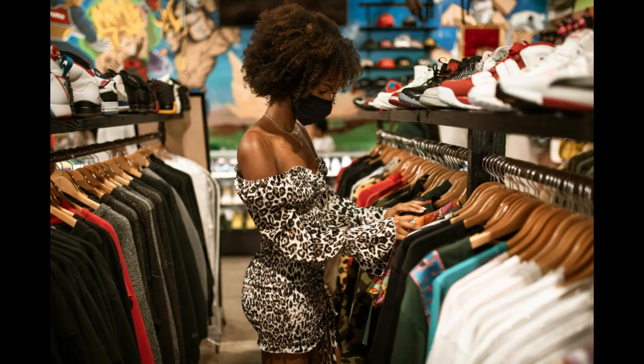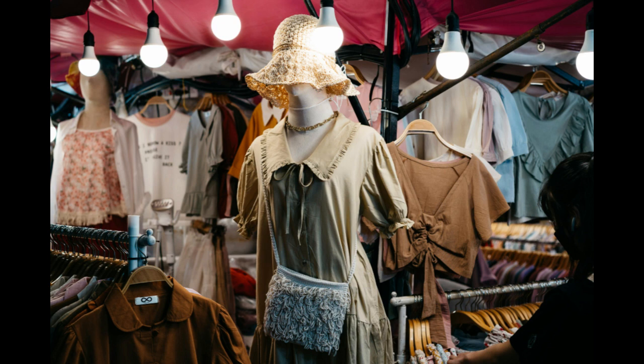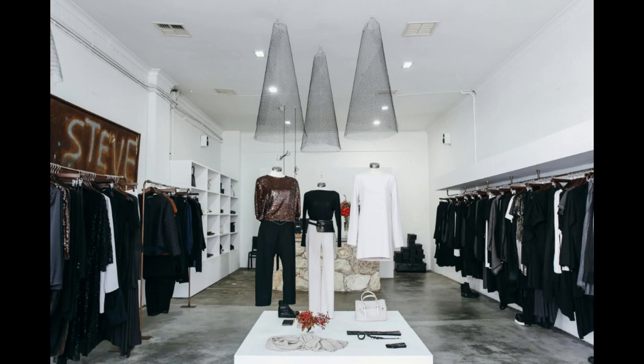8. Build distribution channels. Determine the best distribution channels for your products, whether it's through your own flagship stores, luxury department stores, boutiques, or e-commerce platforms. Prioritize channels that align with your brand image and target audience.